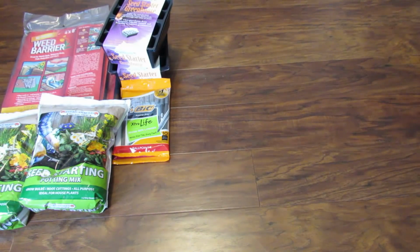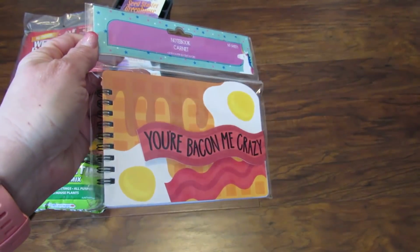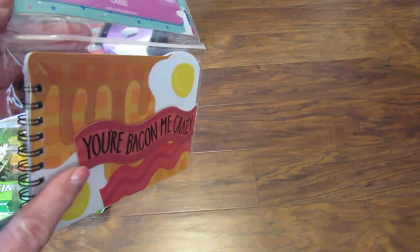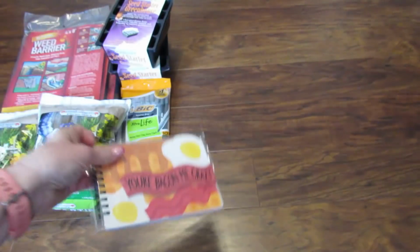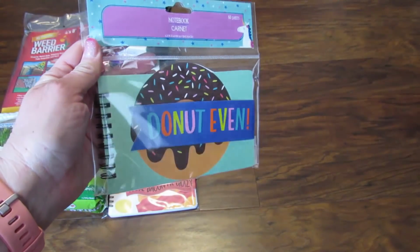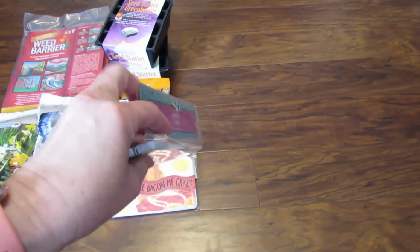Next, I found these little notebooks by Greenbrier. And I thought they were so cute. This one says, "You're baking me crazy." It's adorable. And the little slice of bacon flips over and you can open up the notebook. I'm having trouble with words today. And then I got "donut even" or "do not even" with the sprinkled donut, and that's the baby rats again.